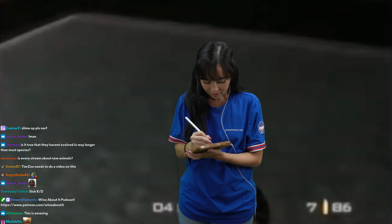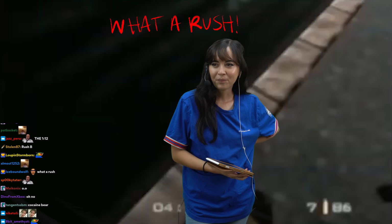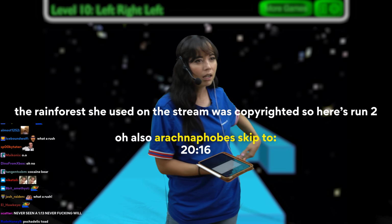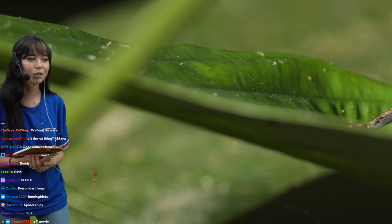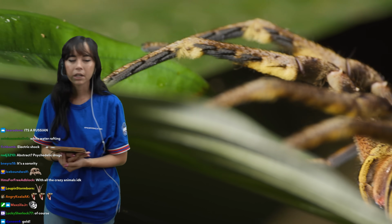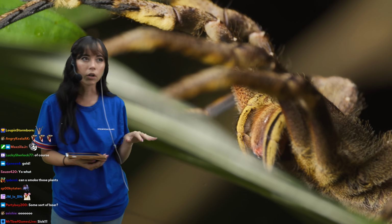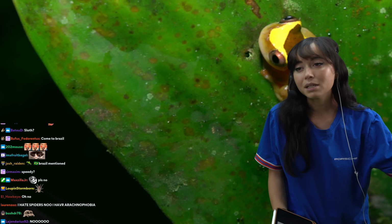All right, next up. This one I have titled, What a Rush. What do you think this is about? I'll give you a hint. We are in the Amazon rainforest right now. We're talking about the Brazilian wandering spider, also called the banana spider. They're native to Brazil, and they're named for their tendency to wander and search for prey instead of sitting and waiting. These guys are venomous nocturnal hunters.